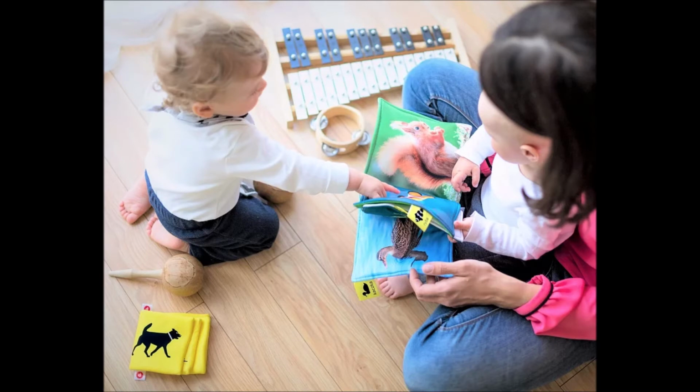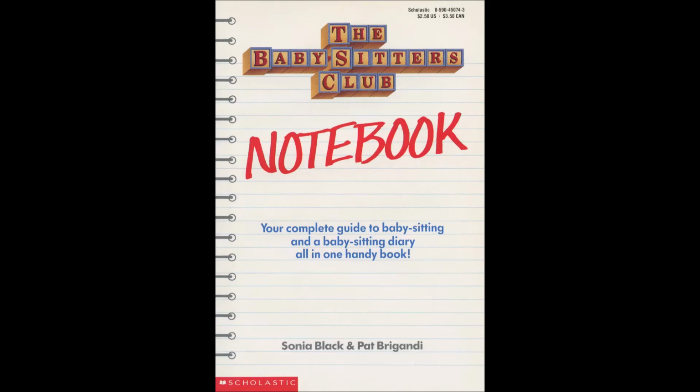The next big section is when the job starts. What questions should you ask the parents? How to handle kids with separation anxiety? There are lots of suggestions for what you can do with the kids, and it's separated by age. This is great. Not to keep insulting the Babysitter's Club notebook, but it had like 1 page of activities for all kids ever.